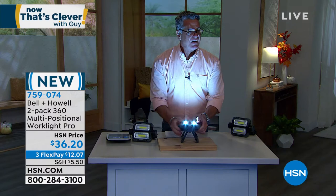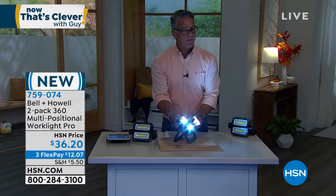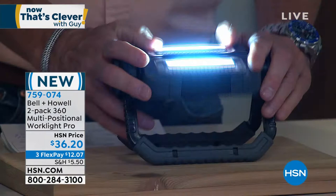If the kids are playing in the backyard, I could tilt it that way. Even if they're playing basketball, I could tilt it up, right? And remember, we're in a well-lit studio. These are so bright. They are the brightest portable lights that we carry that don't involve a plug.